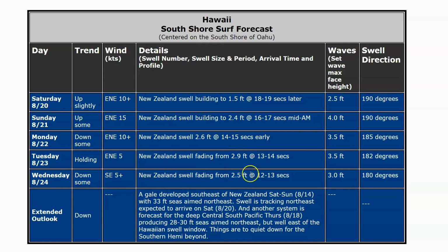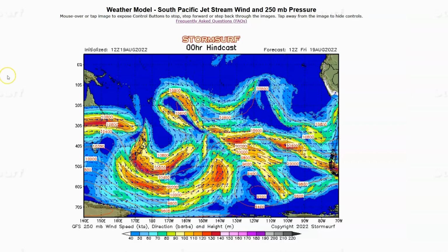and then fading some on Wednesday down from 2.5 feet at 12 to 13 seconds early. So 3 foot, we'll say head high to maybe a little bit overhead. So good swell all through the weekend, through the early part of the week. All right, now let's go take a look and see what's coming beyond that. We're just focusing on the jet stream right here, southern hemisphere.